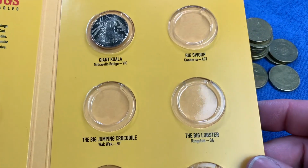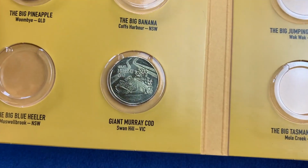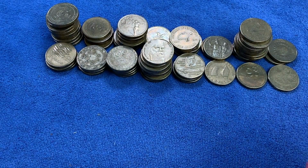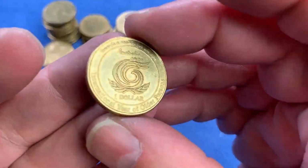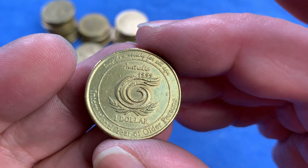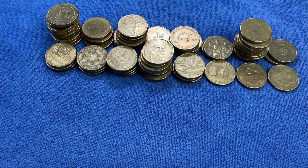So now we have four coins. We have the giant ram, the giant koala, the giant Murray cod, and the big pineapple. So four coins out of the 10. Still a few to go, and we're only a couple of weeks in of actually finding any coins out of that particular one. But that's it for the hunt. Oh, the last one, I suppose, I put it to the side, but we have a 1999 International Year of Older Persons with a card there amongst the circles. So that'll go into the wider collection and see how it goes.